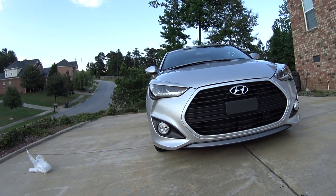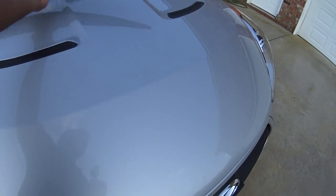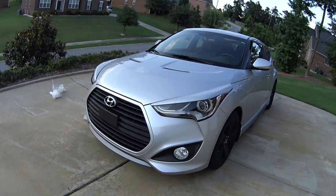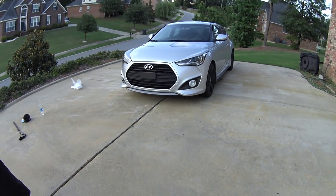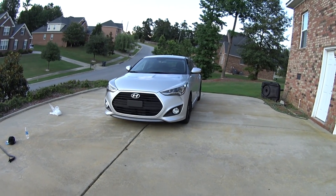Dude, you spoil your car too much, man. I'm glad I went with this instead of the black. That is nice, dude. Dude, that's sweet. Yeah, that's mean right there.